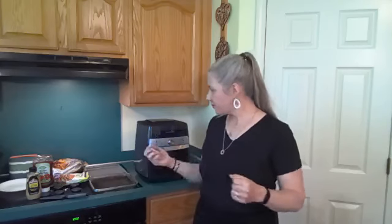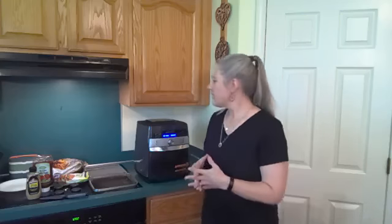And this is one way to save some money, actually probably save some time, and make it at home as well. And it can also help teach your kids to cook. So this is a quick and easy meal.